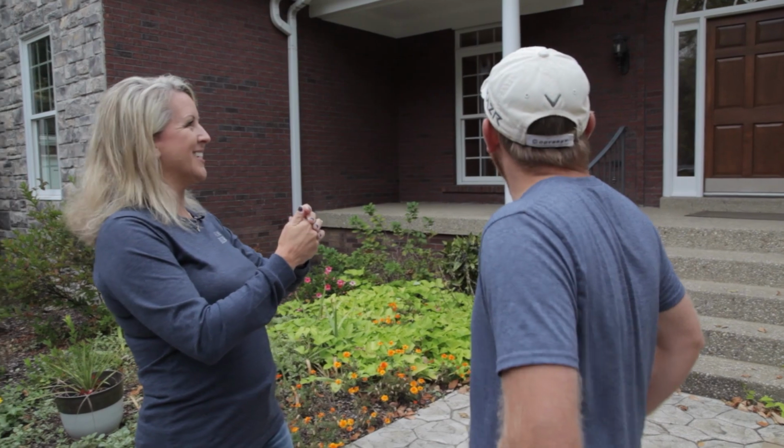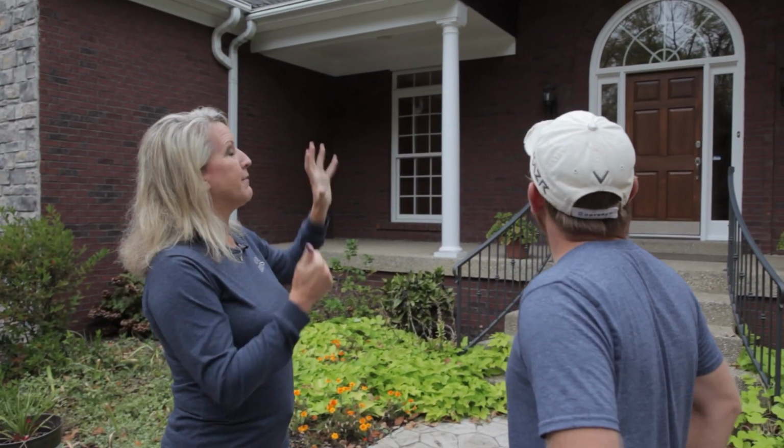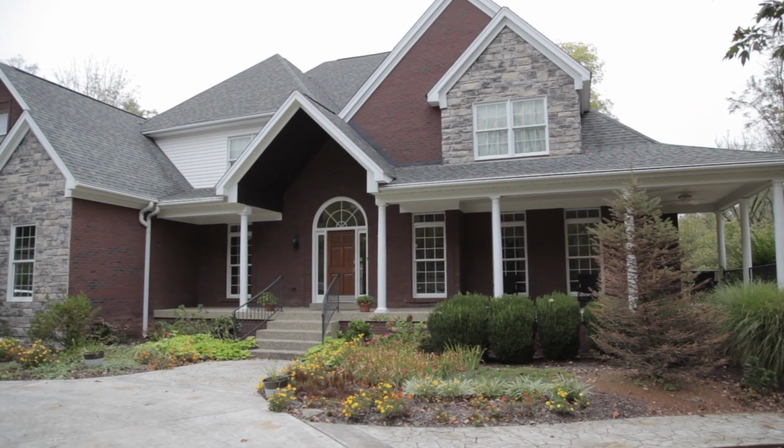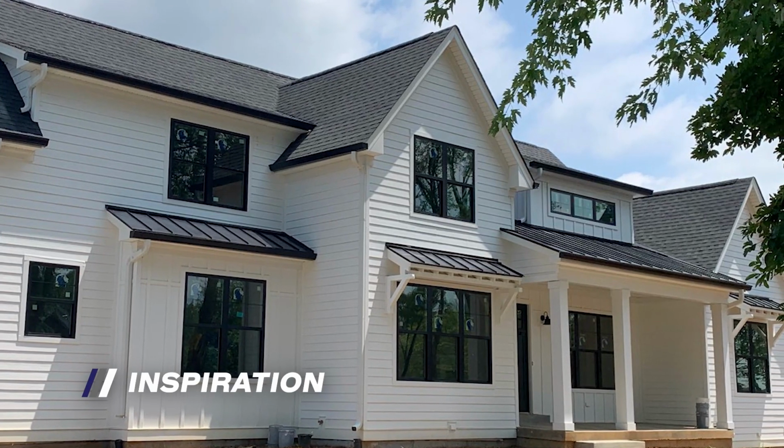We're gonna paint the whole exterior of the house. That's not your job. What you're gonna help me do is give this a facelift. We're gonna use a lot of board and batten. This front gable, we're gonna get rid of that. We're gonna close it in.